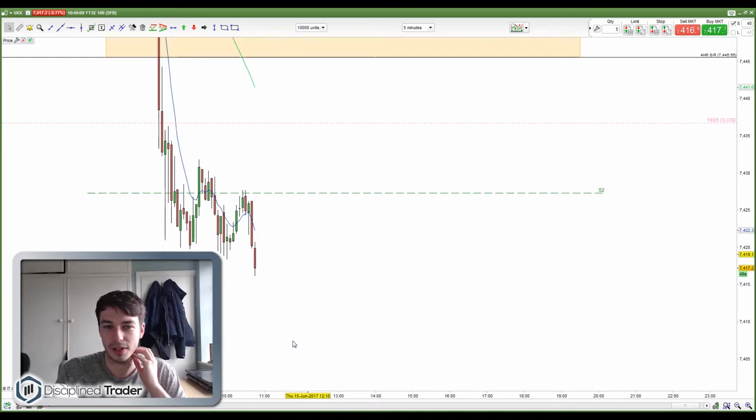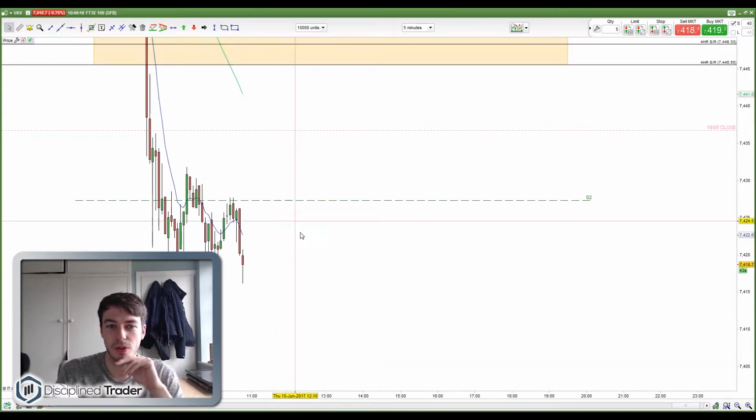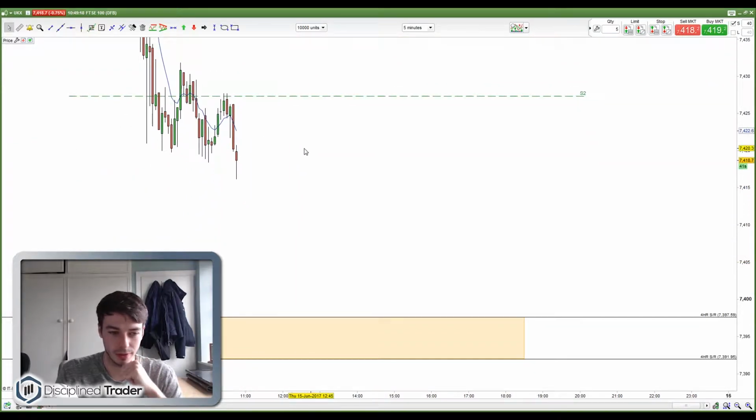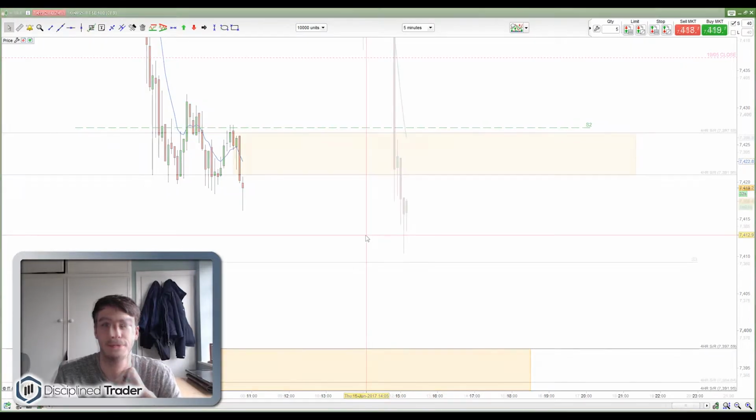Currently, it could have a decent reaction from here, and I'm still waiting around to get in a trade. Either it drifts up or it drifts down would be brilliant. Whether it does that or not remains to be seen. So I'll probably check back with you around the news and we'll see what happens.